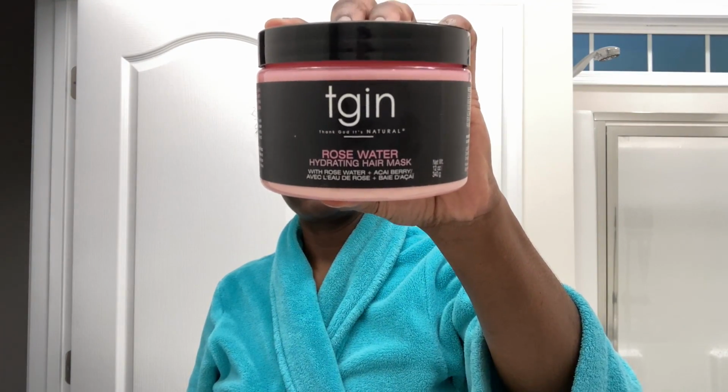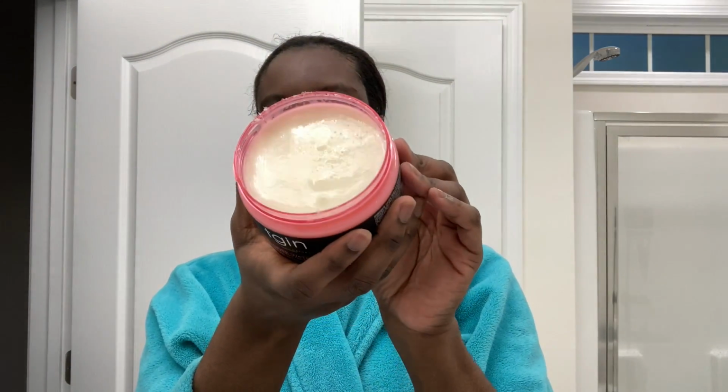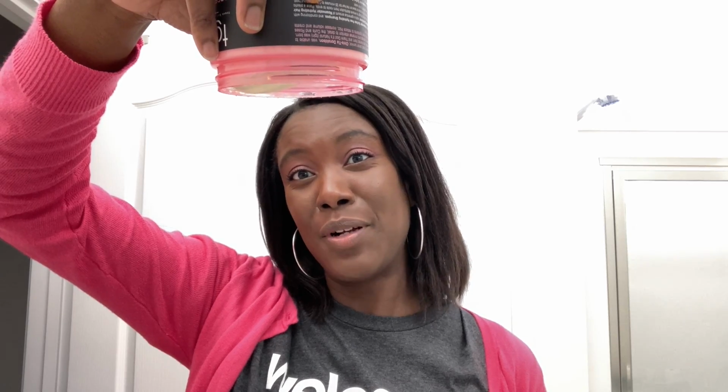So this hair mask also has rose water and acai berries in it, and this is a lightweight deep conditioner for soft, smooth, and frizz-free hair. The deep conditioner is not pink, it is just a regular kind of color, like I think all the other deep conditioners you have from TGIN are. This one is thick, it's not runny, which is nice. I have it upside down, it's not really moving much. If I shook it, it probably would.